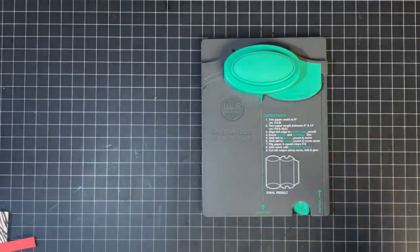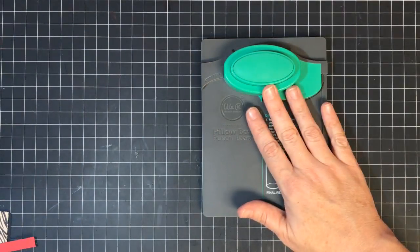But anyway, let's make one of these. Super fun. I'm going to use the punch board. Oh, I also want to tell you this.